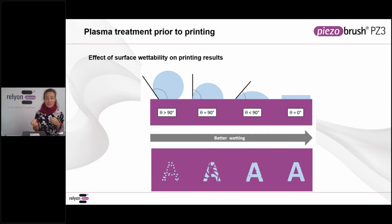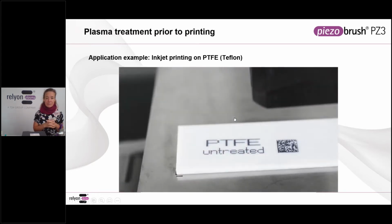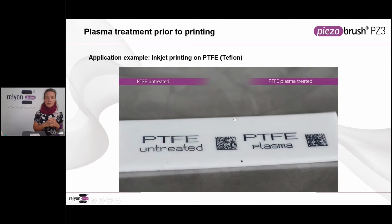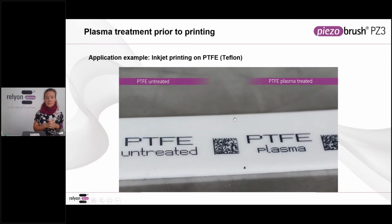And to see whether this also has an effect on bonding, I'll show you a little video where I've also treated just half of the sample, and the sample we've chosen here is a very difficult material. It's PTFE, so Teflon, and we'll see how it goes. So this little video shows you an inkjet printing process. You can see on the left-hand side we have an untreated area, and on the right-hand side we have treated it with the little piezo brush, as you just saw with the ABS sample.